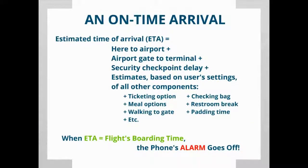The user's phone does all the work in gathering real-time data from people currently at the airport and current traffic estimates via Google Maps to give them their estimated time of arrival, or ETA. Of course, this also includes other components based on the user's settings, including ticketing, checking bags, walking to the gate, and even a padding time based on their personal risk tolerance. When their ETA is equal to their flight's boarding time, their phone's alarm will sound.